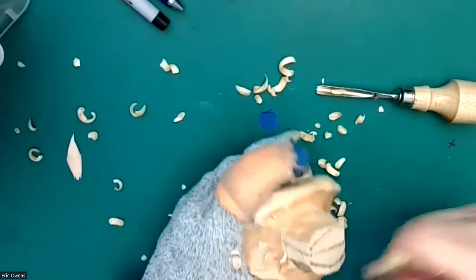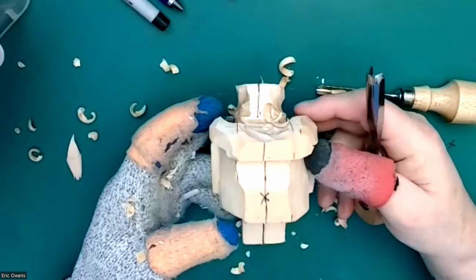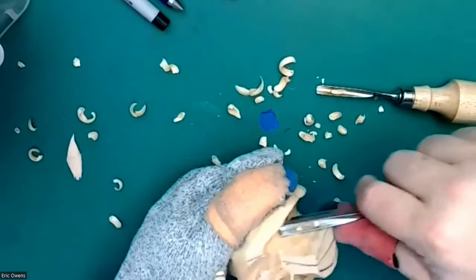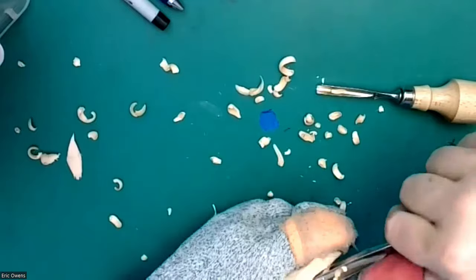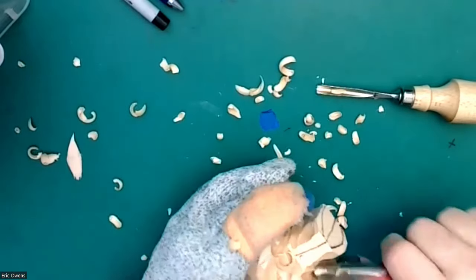Well, I found out that as a carving apprentice, you spend the first year sharpening tools. That's all you get to do. And if you can't sharpen tools, they're not going to let you into their program, because it's an apprentice program. And so that's one of the things I learned early on.